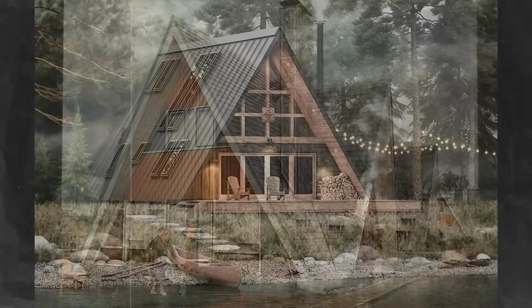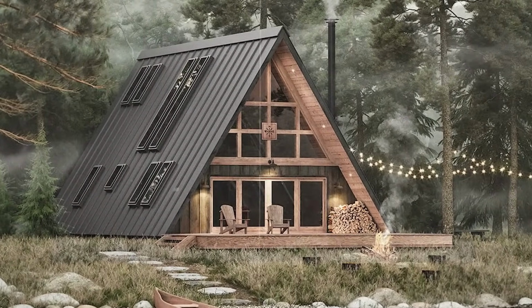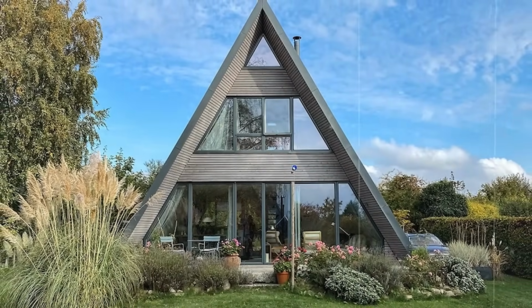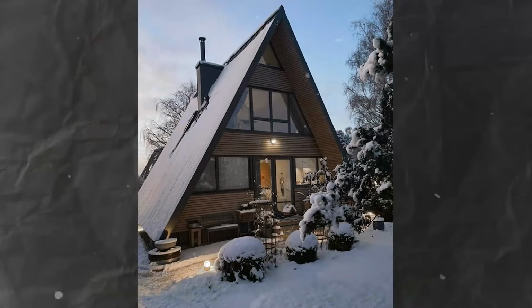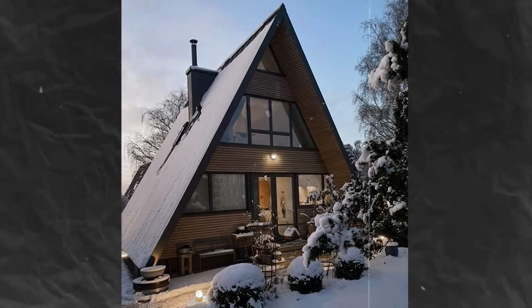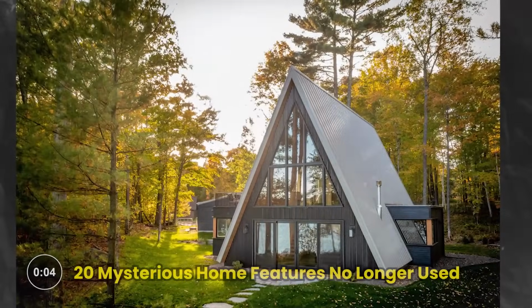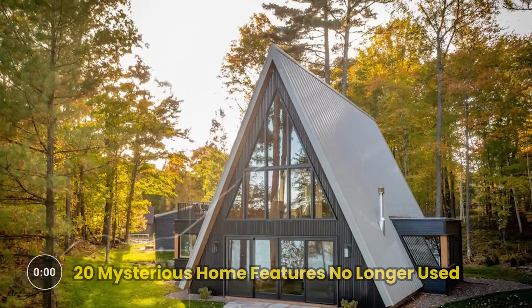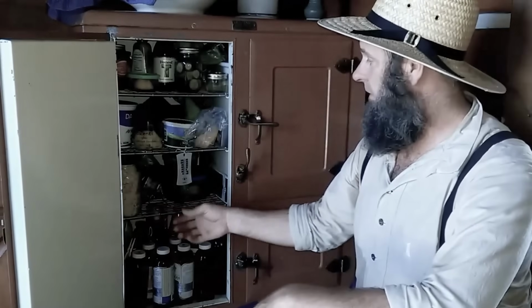A-frame homes typically feature large glass windows on the front and back, allowing ample natural light and scenic views. The structure is often built with wooden siding, enhancing its rustic and cozy appeal. Popular in mountain retreats and lakeside cabins, A-frame houses are well suited for snowy climates, as their steep roofs prevent heavy snow buildup.